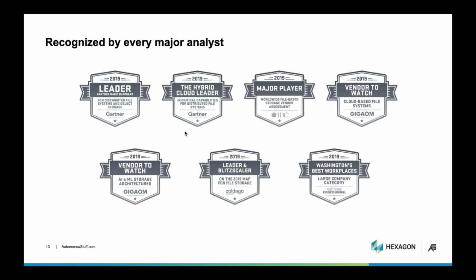I've talked about recognition. We are recognized by other companies other than Gartner. As you think about the different use cases, whether you're in hybrid cloud or doing a lot of machine learning and artificial intelligence, you can see the different types of awards and recognition Qumulo has. So I think the key takeaway is you're not taking a risk by working with Qumulo. We are a modern storage company. Providing data services to applications is really what we're focused on.